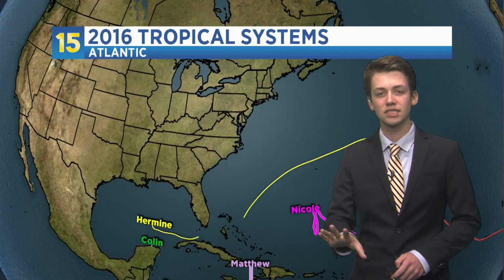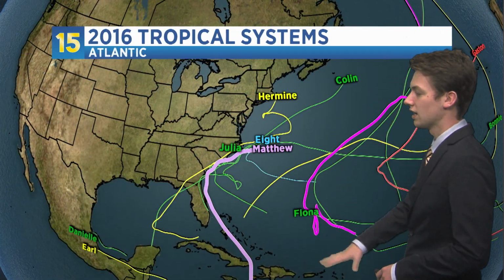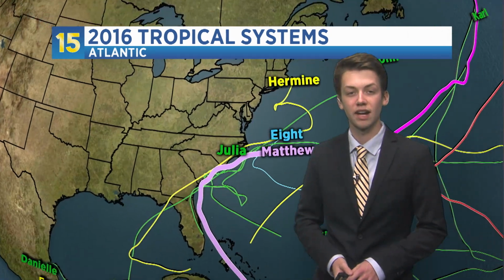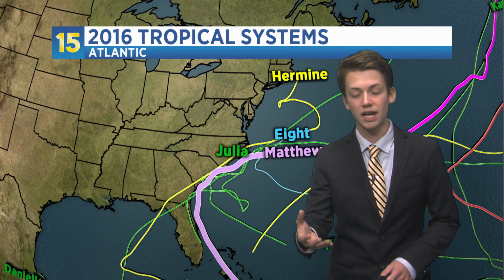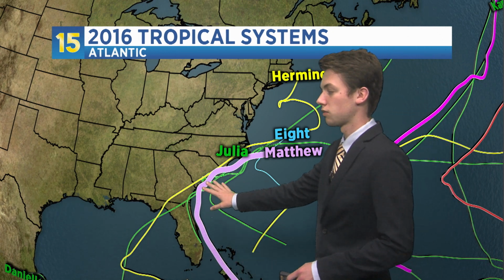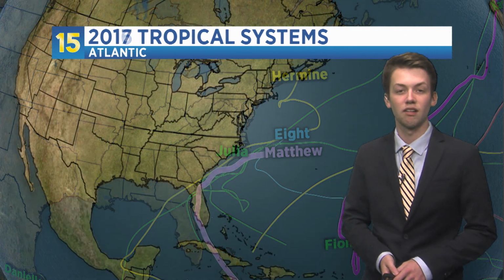Well, 2016 in the Atlantic was relatively quiet. Here we had a lot of smaller storms, some bigger ones that stayed out over the Atlantic. The biggest one to impact the United States was Matthew, and that pushed up the Florida coast before causing some flooding issues in South Carolina especially.